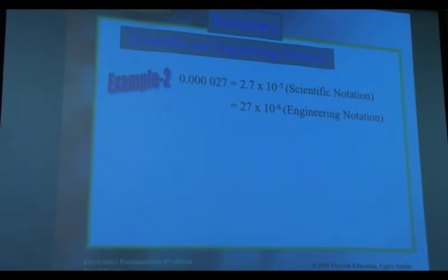And for engineering notation, we can use -6. Then you move another one to the right. So the number will be 27. So 27 times 10 to the -6. So again, engineering notation here is only one of a lot.